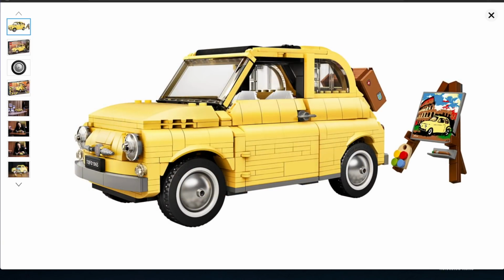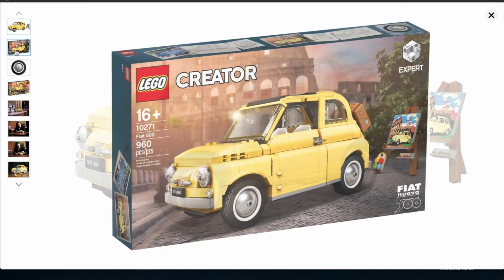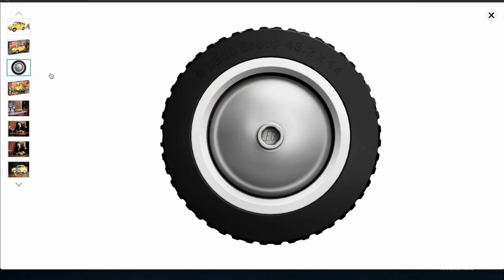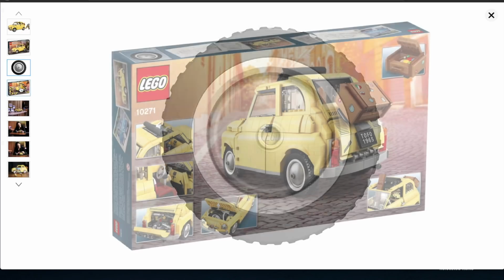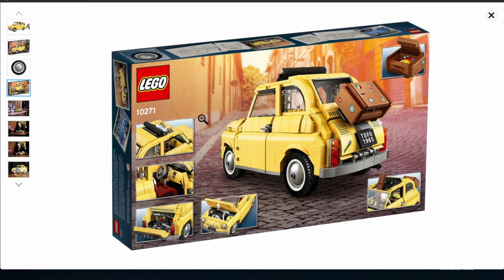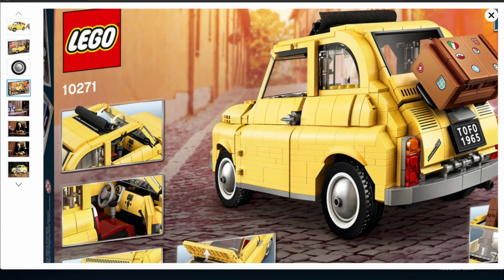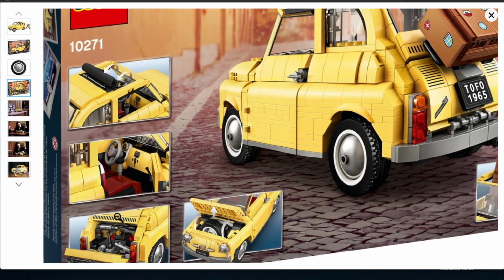I love the canvas with the paintbrush sitting there and the easel. It's cool. But here's the box. Very beautiful graphics here in the box. I'm really a big fan of the design of boxes, even though that guy left me the comment that said boxes are basically just trash and we should just tear this stuff out of it and throw it away. It's just packaging in order to deliver the product to you and to sell you on it. But that's part of what I love about it.